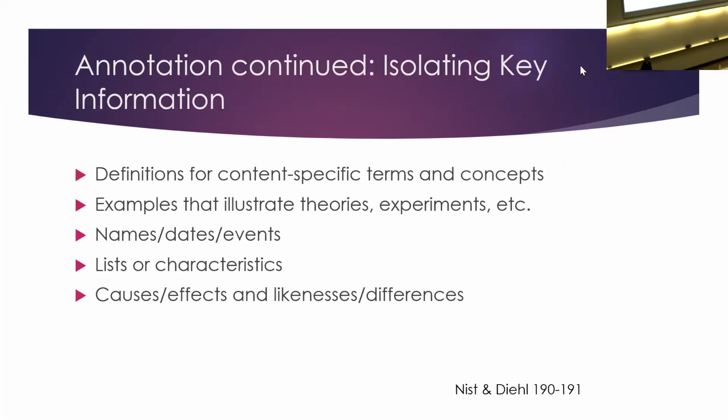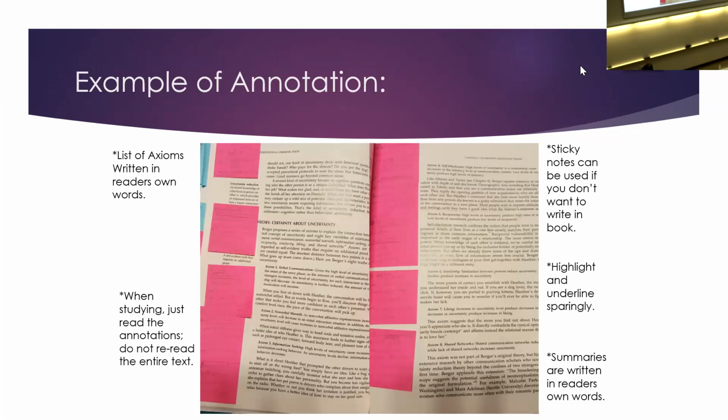And then again, for annotating, highlight that key information, very specific terms and concepts. You want to make sure that what you're writing is relevant to what you're reading. Names, dates, events, lists or characteristics, cause and effects, likenesses and differences, things like that. These are just some examples of annotation.